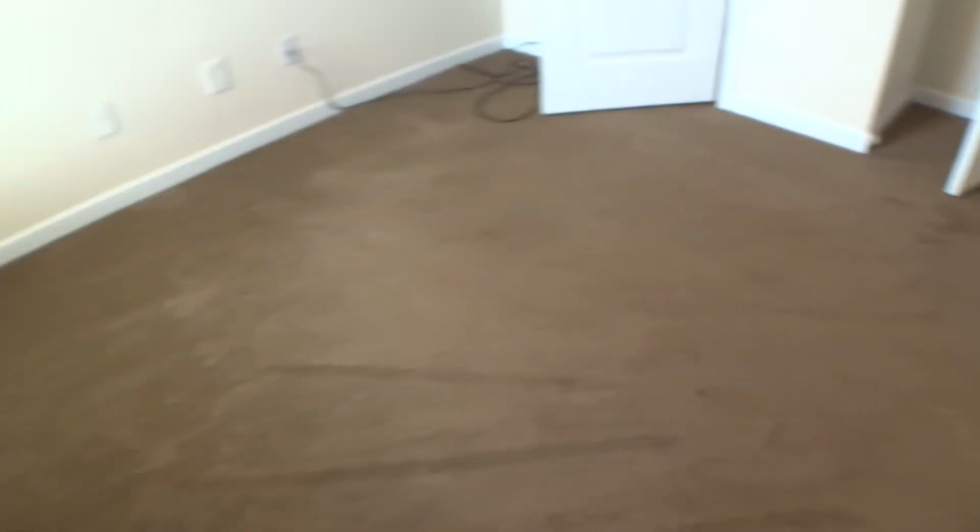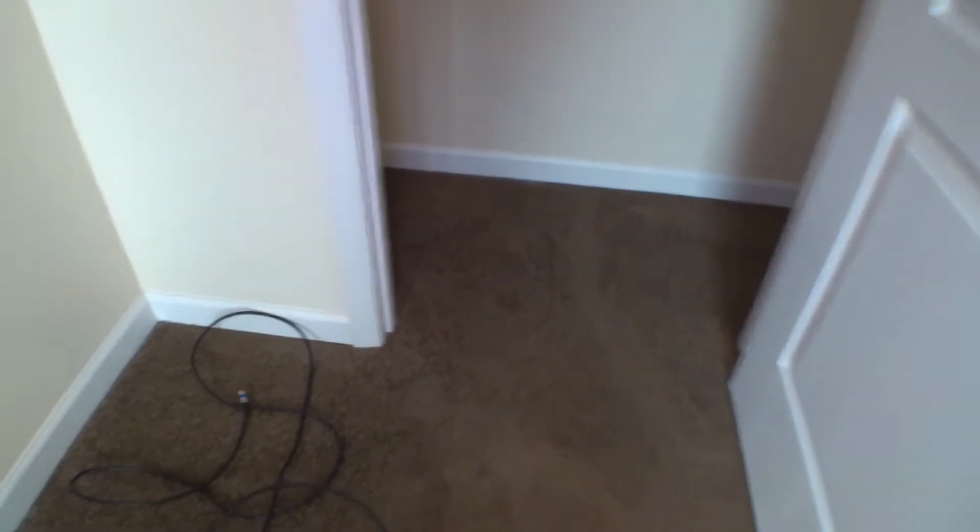Bedroom number 3, covered with carpet, clean. One-inch blinds, good condition. Couple holes in the wall from nails, easy toggles. Closet look good, door look good, in and out. One mark right here on the wall.